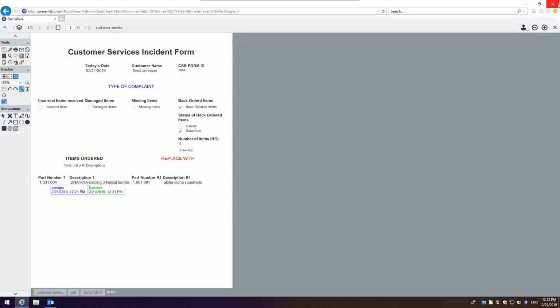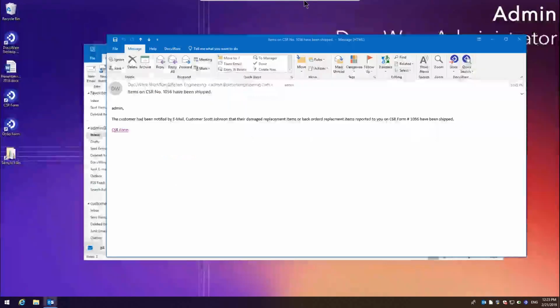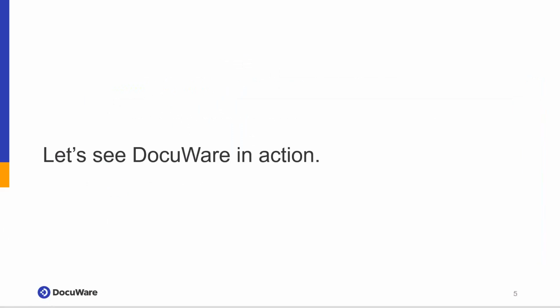And there's the document. So, being that I'm working on a single system, I'm having to switch back and forth between users, but in a real installation, each user would have their own email notification, their own Docuware interface, where they can simply receive the documents as they are assigned to them. So let's go ahead and finish up our PowerPoint.